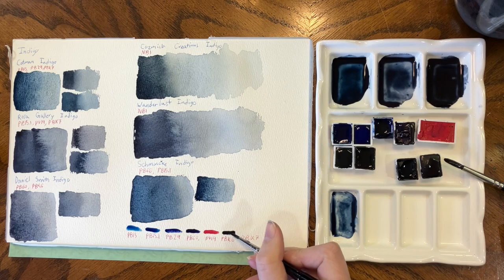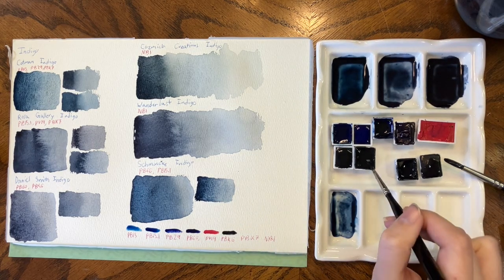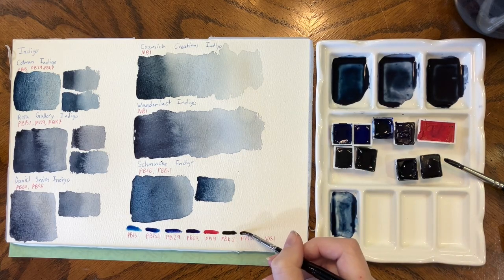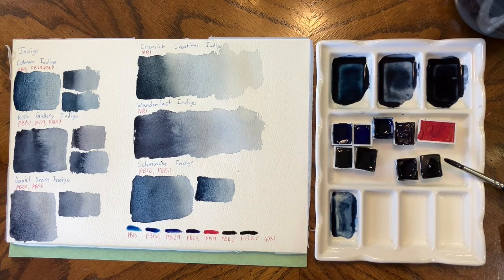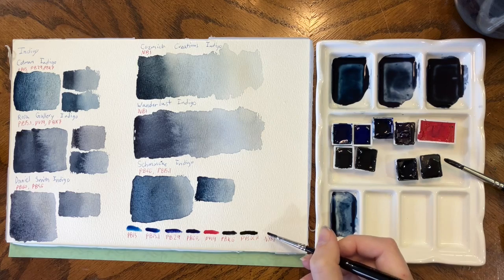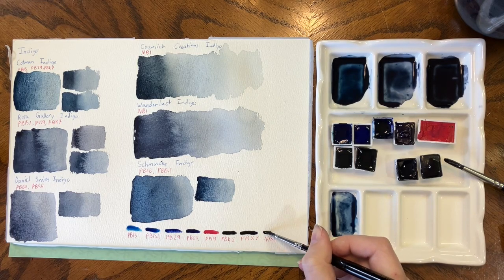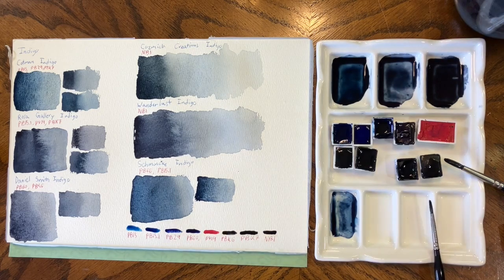I will leave all of the pigment information below for what the brands were that I've mixed with and all that important stuff. I just find that it makes this page a bit too busy to have on this page, but this was fun. It's fun to do one that's so quick in comparison to some of the ones that I've done. That was great. Oh, I'm really happy.